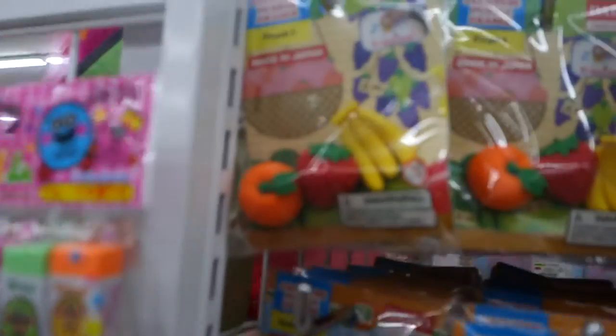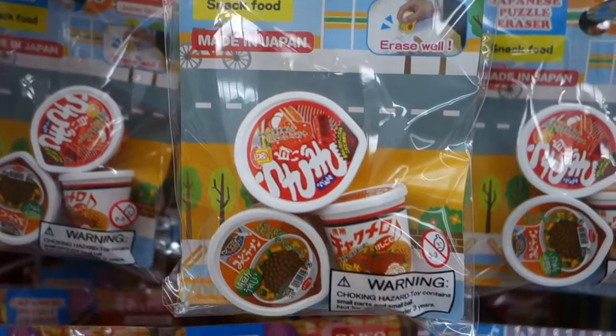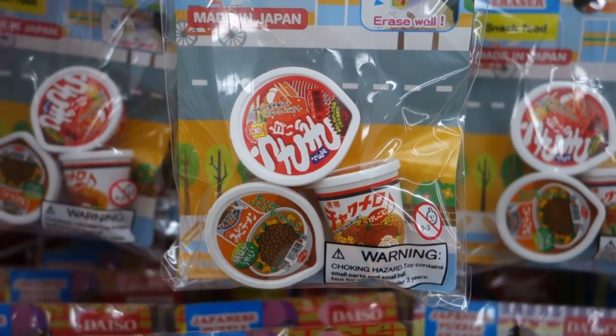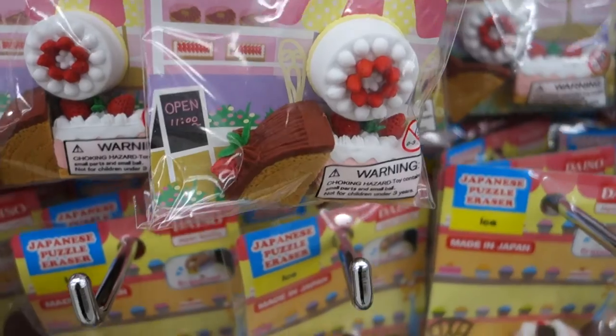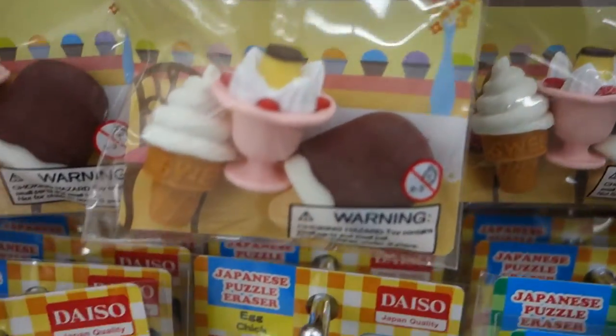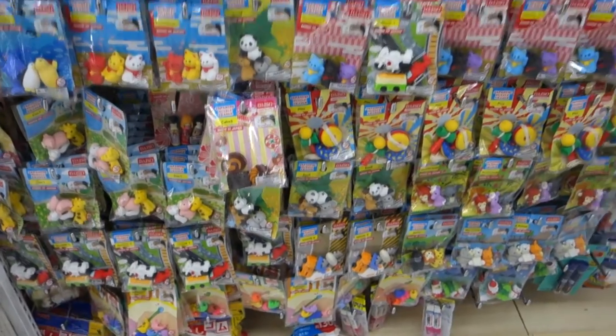Check out these small cute erasers. There's like a strawberry fruit one. This is like ramen packages, I think. Little sushi thingies. Look how many there are. There is just a lot, see? And they're all erasers. There are just so many different kinds.